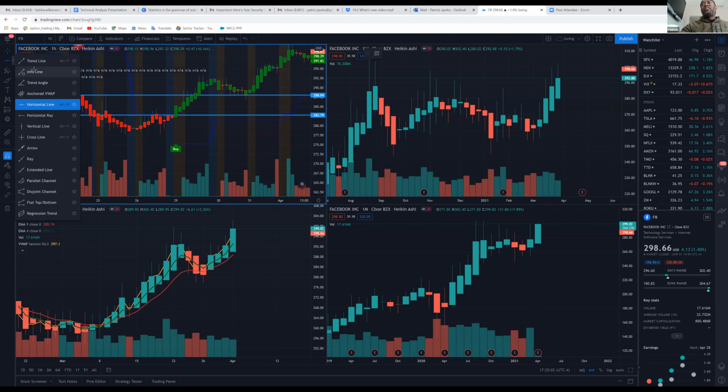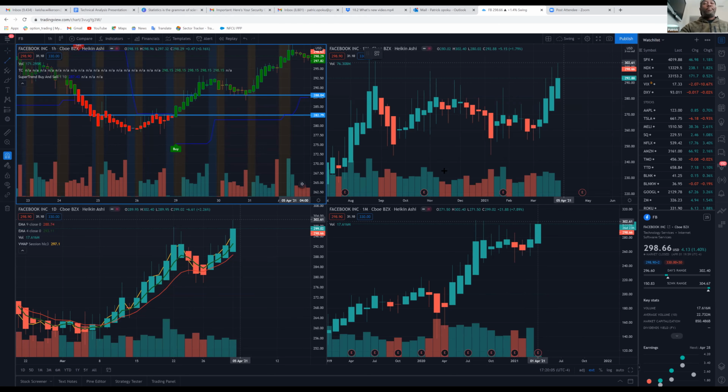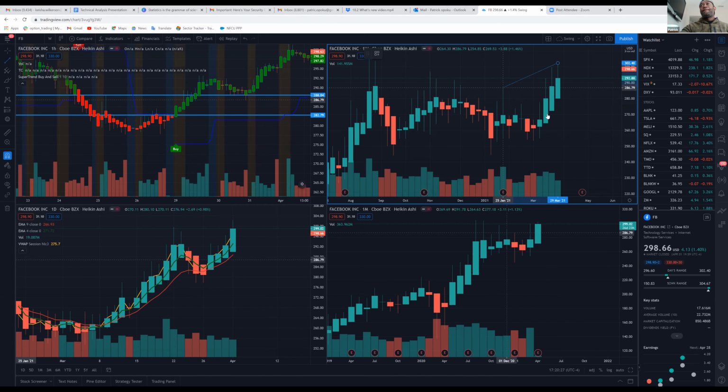So the way you draw your broadening formation, it's your trend line. Regular trend lines, you draw from the left down. This one you draw from right to left, because you're looking at what is to your left side. On this one, you draw from wick to wick, say from here to here, and on the downside, you try to connect as many wicks as possible.